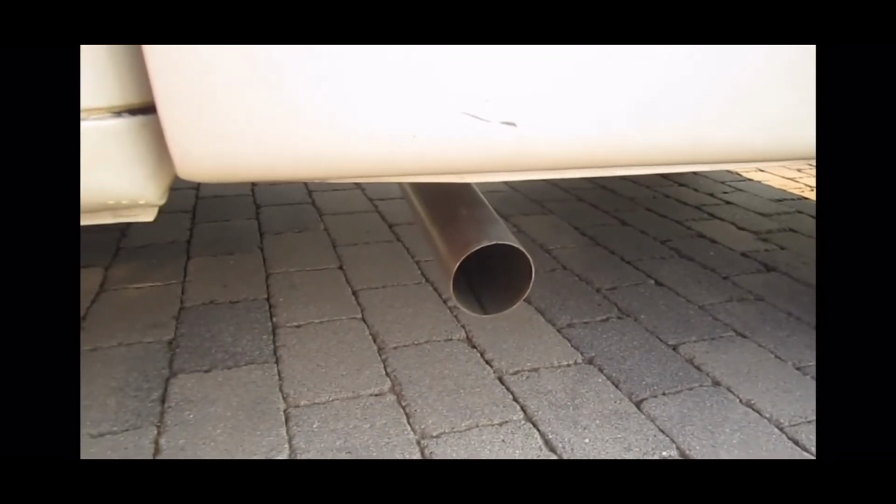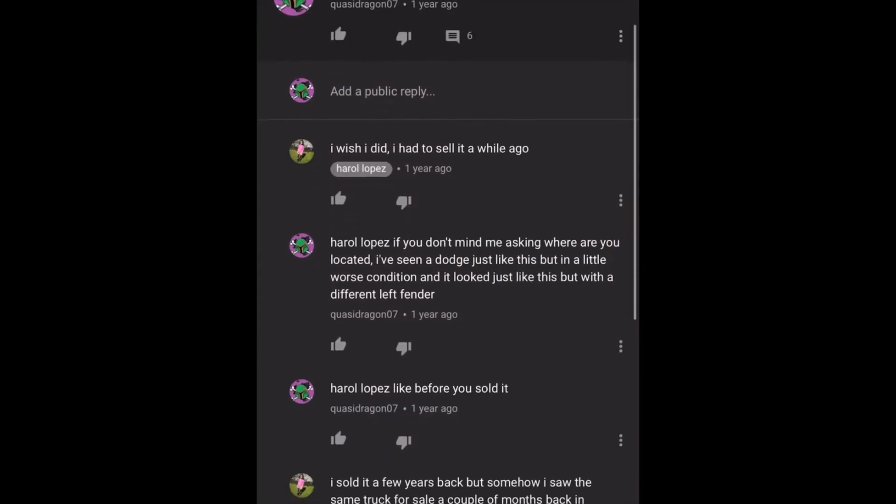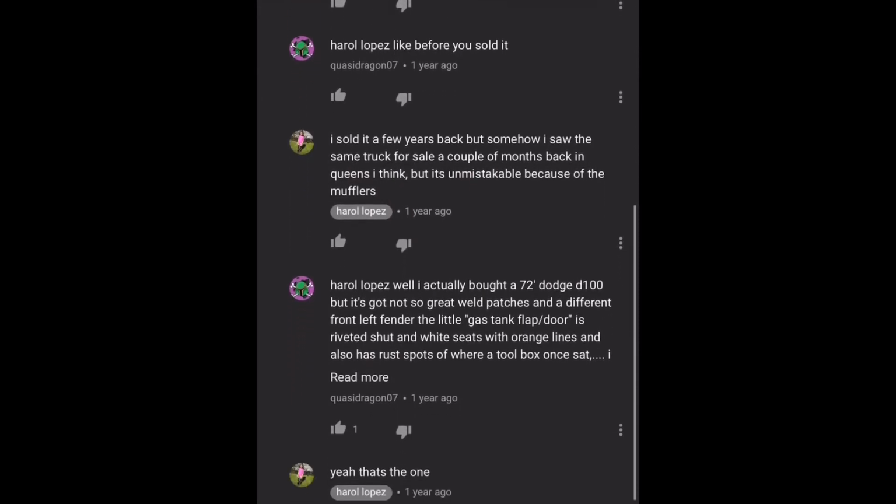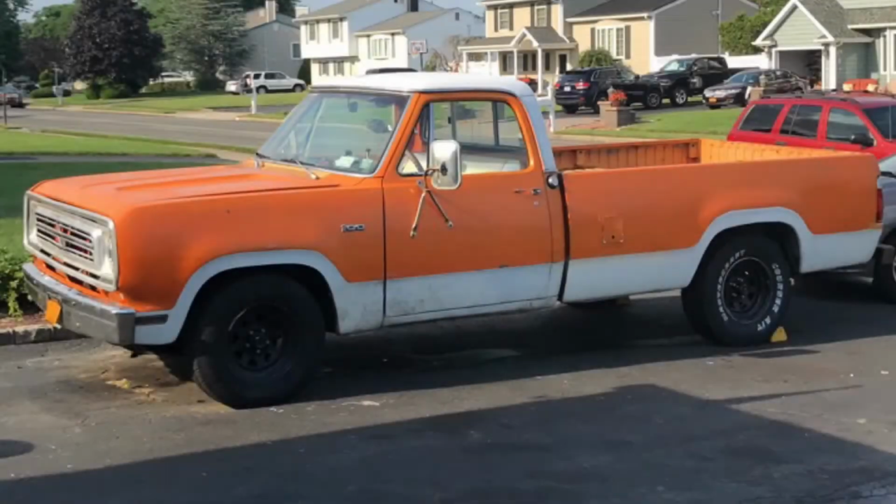So through the power of the internet and messaging over YouTube, it turns out it actually is the same truck. There are multiple minor details that point to it being the same truck, which I noticed, and I'll go over those later or in a different video. But this is what it looks like now, and it didn't always look like this, so I'm gonna tell you the story of the 1972 Dodge D100.